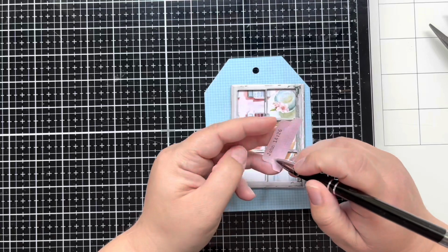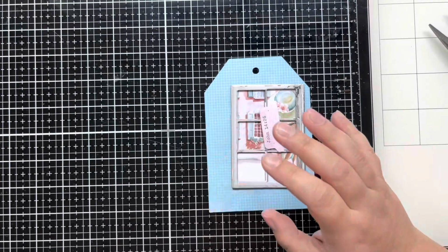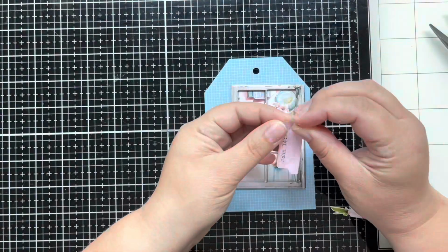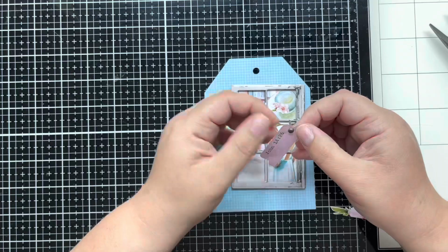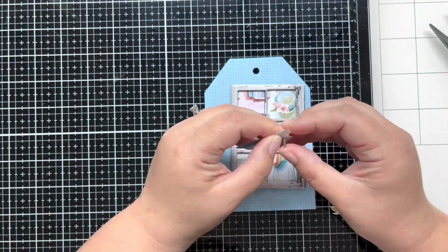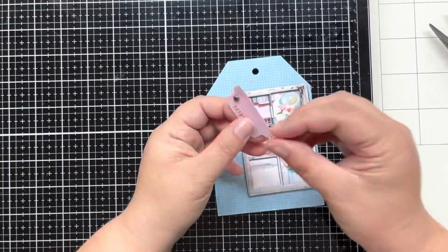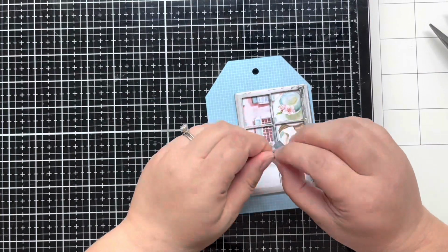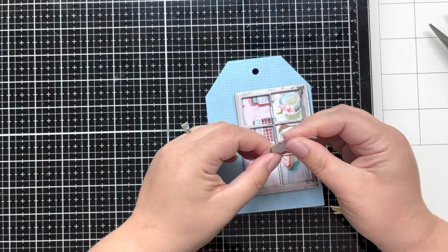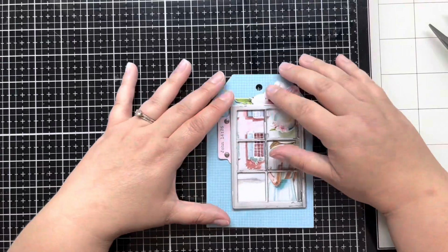To make this tag just a little bit more, I decided to take out my brads that I have, and I decided on the silver ones because you'll see in a little bit that I choose also a silver eyelet for the top. They are a little tricky to get in, and that is why I use my needle pen that I have. It just helps me create a hole so I'm not pushing so hard through the paper and making it out of shape. But now we're going to work on layering all these pieces together.